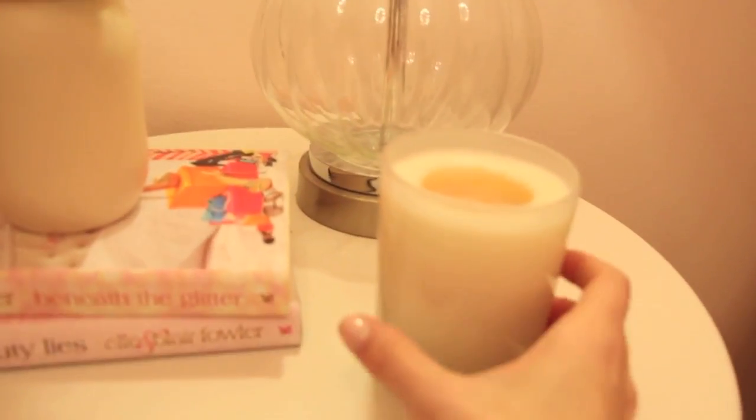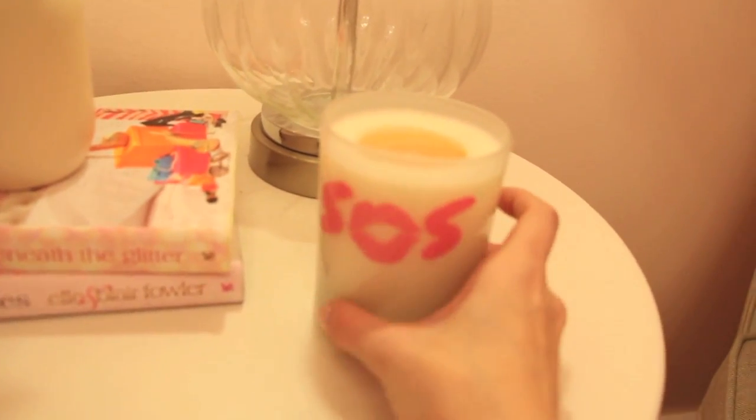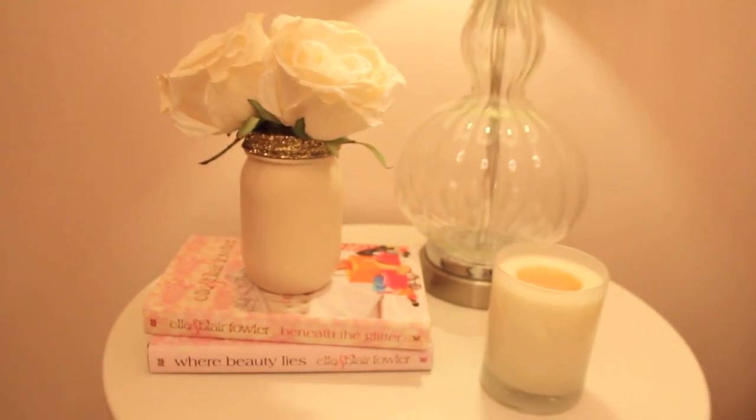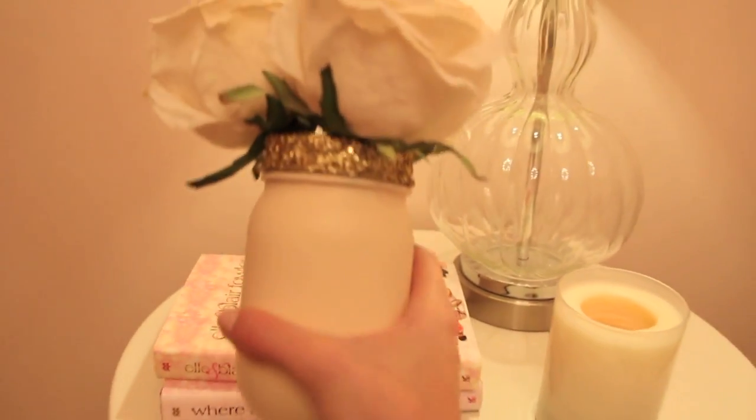And then I have this candle. It has SOS with little lips on it, but I like to keep that turned around. I don't know why. I always like my labels turned around on my candles. And then this is something I'm really excited about.